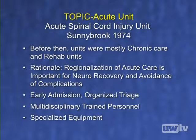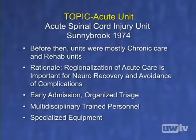This is really old, and probably you are well aware of the advantages of acute spinal cord injury units, but it is of historical interest, and that was my job, Jens and Randy, to give a perspective. When I started, there was no such thing as an acute unit. We had chronic units, we had rehab units, but there was no place that you could actually send a patient to where there was a specialized team and equipment, personnel, multidisciplinary, etc.